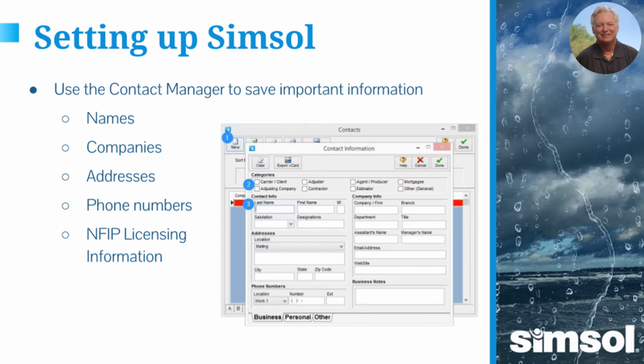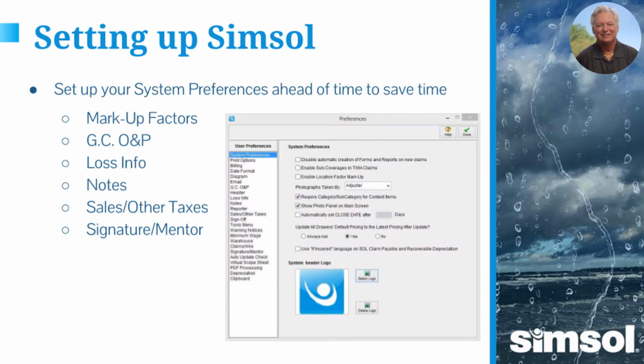The next thing that we're going to be doing is talk about the contact info. Okay, so that means that we're going to go and do our contacts. That'll be including the names, company addresses, phone numbers, and NFIP licensing information. We'll then move into preferences for setting that up. And you want to make sure your system preferences are set up correctly for the location, markup factors, general contractors, overhead and profit, loss cover and total page, notes, taxes, and signatures. Again, I'll go over this when we're in the system in a few moments, okay?